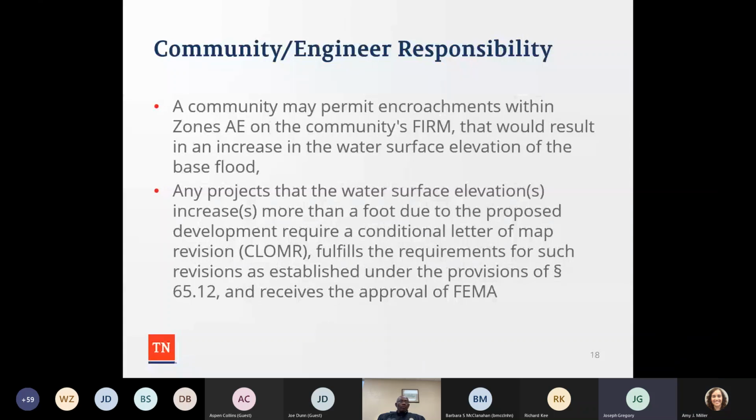What if you get a no rise in base flood elevation, but the floodway surcharge increases? For example, floodway surcharge increases from 0.8 inches to 0.9, but it's still less than the 1 foot. Those are foot, not inches. 1 foot maximum allowable increase.